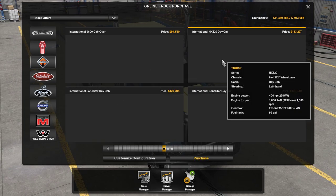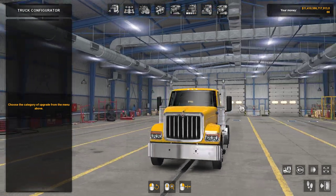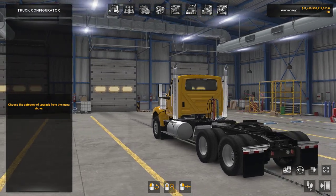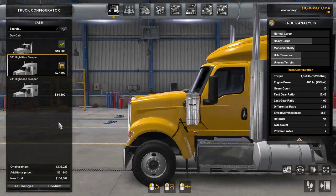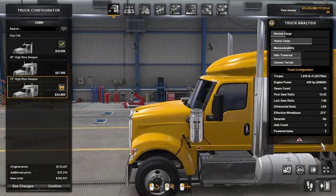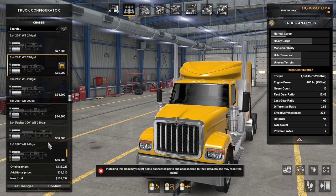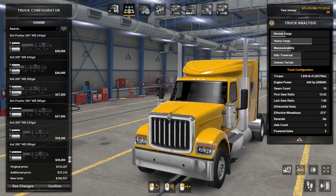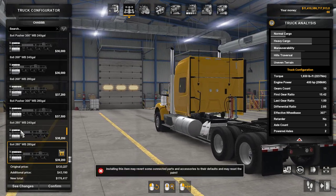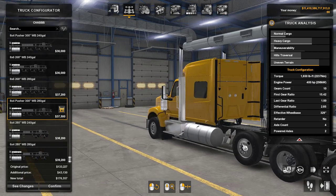So, the truck comes with a day cab. Yep, you have a day cab option here. It comes with a 56 inch high rise sleeper and a 73 inch high rise sleeper. That's your 56 inch and your 73. It comes with chassis options from a 6x4, all the way down to a 6x4, 280 wheelbase, 280 gallon fuel tank. You also have a push. We give you the extra wheel.